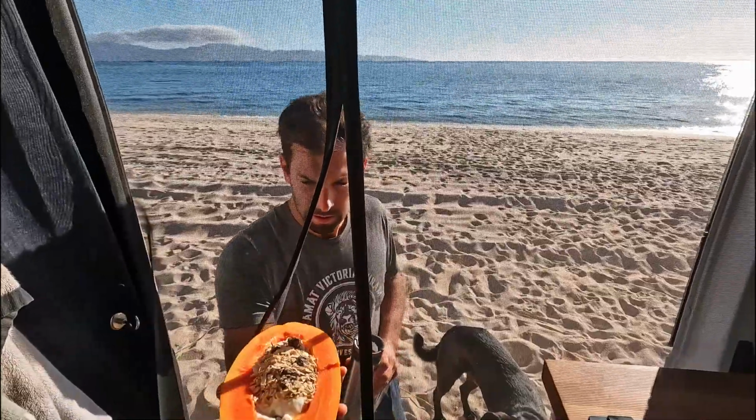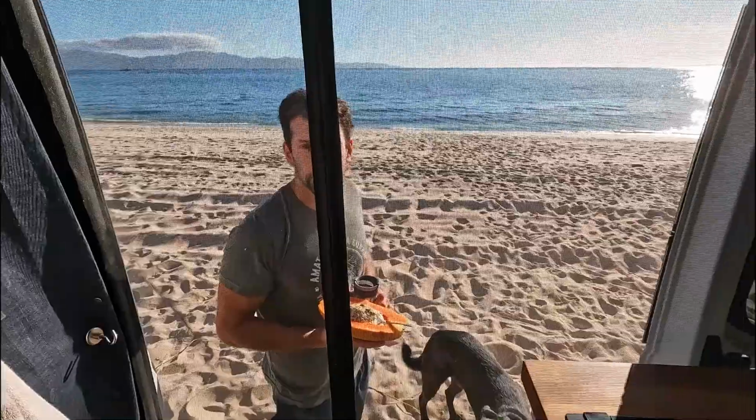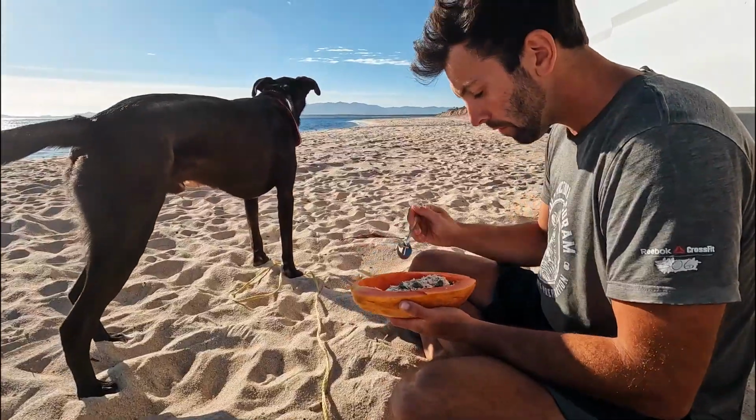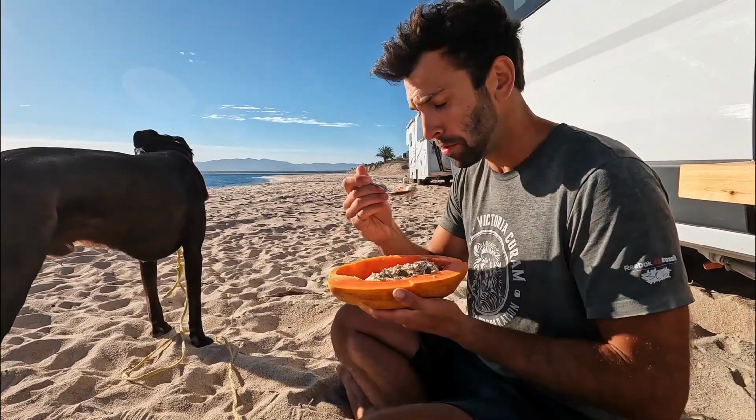This one mine? That's yours, and then mine's this way. Nice. How is your papaya? Wonderful. Tropical. Nutritious.